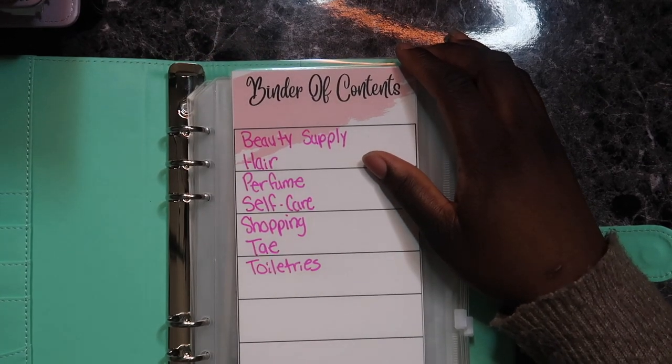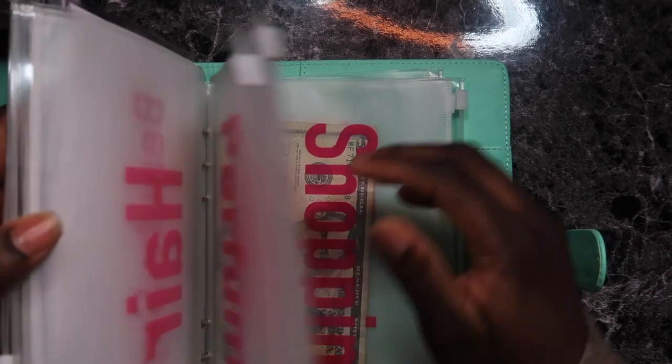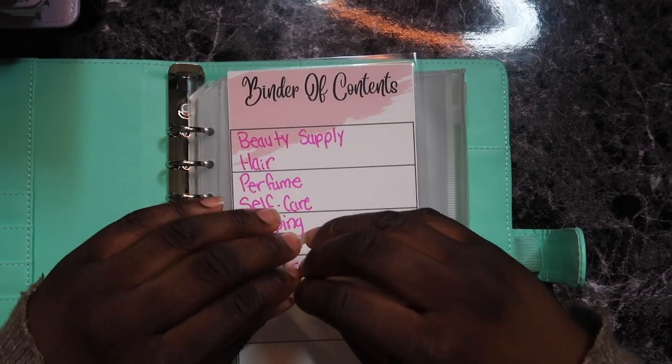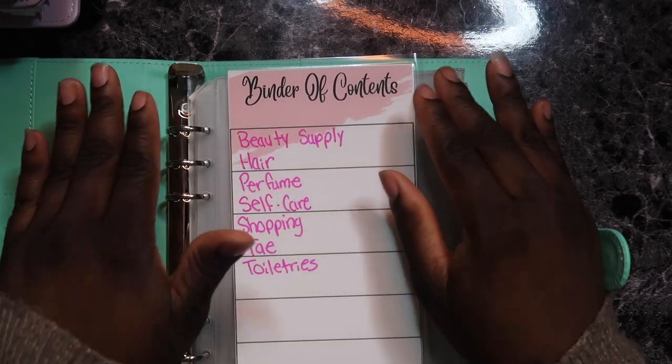Tae is basically what I'm gonna be paying myself. So at the end of the year, hopefully, what I intend on doing is I'm going to basically be paying myself. So we're gonna try our hardest not to take anything out of Tae.